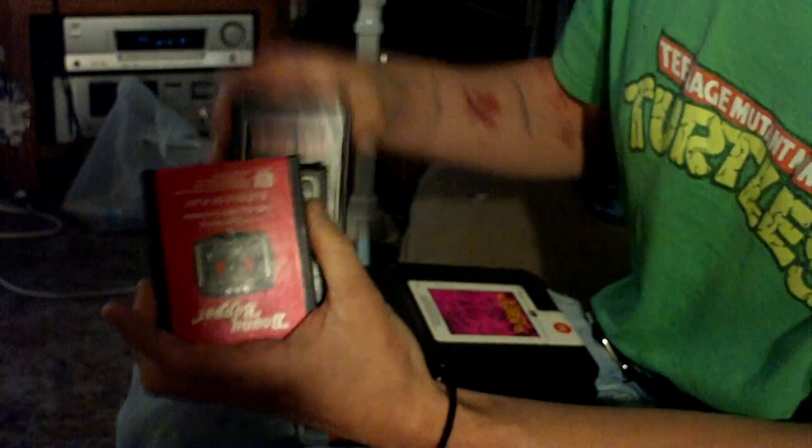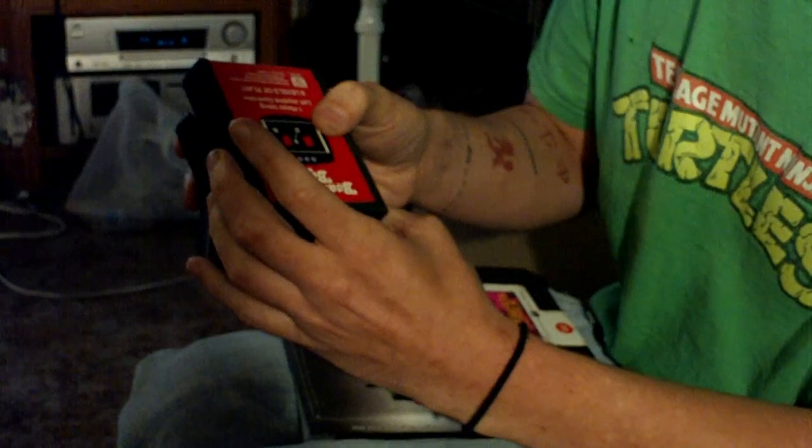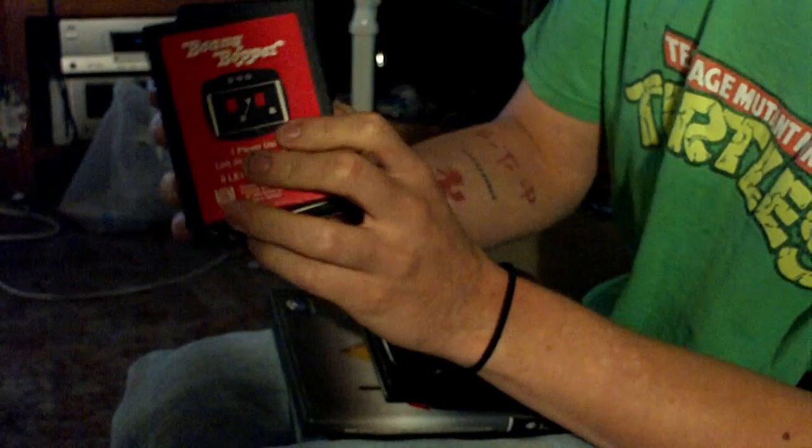All right. Other stuff I grabbed from work today. Grabbed some Atari and ColecoVision games. 4 for $2, so I couldn't pass them up. Venture, Carnival, Donkey Kong, and let's see, Beamrider. 2600, ColecoVision.